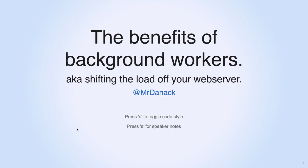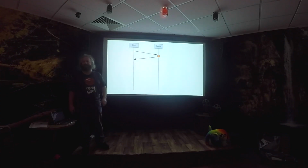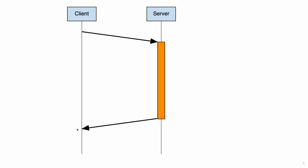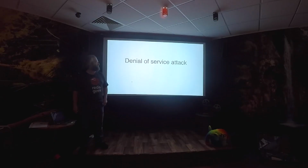Benefits of background workers. Start off with a very quick reminder of how web servers work. You have a client, you send a request to the server, and hopefully the server replies with a response nice and quickly. Some of the time, the server takes a long time to respond to the request, and that can cause issues.